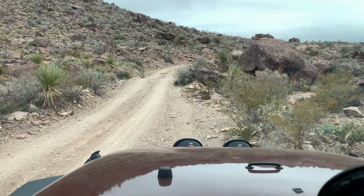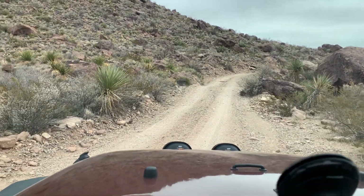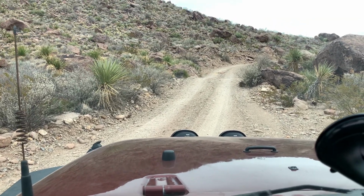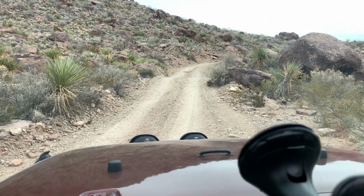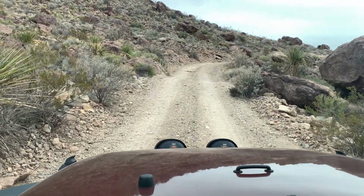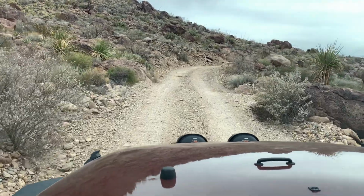So right here I wanted to stop and go ahead and put it into 4 low. This is a pretty steep incline, and it just climbs up to the top of this ridge that you see in the picture. But I wanted to put it in 4 low to where it could just crawl up nice and easy.